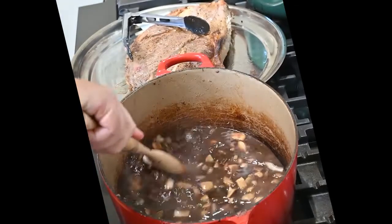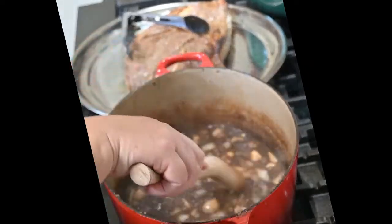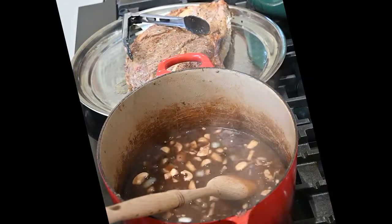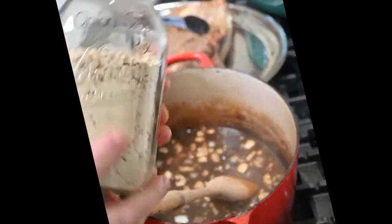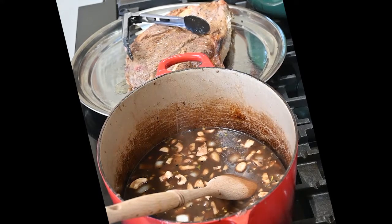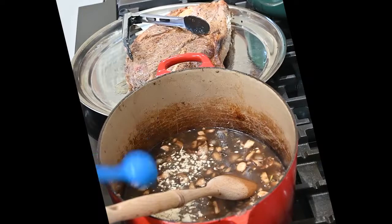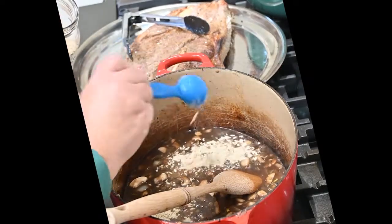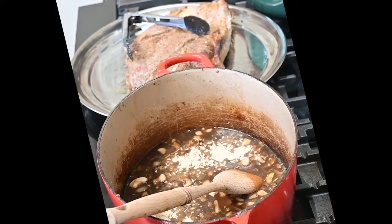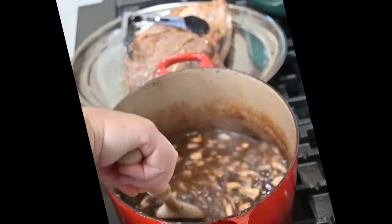I don't know what it is about green bell pepper in beef dishes. Again, I think it adds, it's a good compliment. Alright, the other thing I have is I do have some onion soup mix, this is from Azure. It's gluten-free. It smells like onion soup mix. It smells good. And I'm actually going to put a couple of tablespoons into my broth here. Let's see. I may want to add a little bit more.